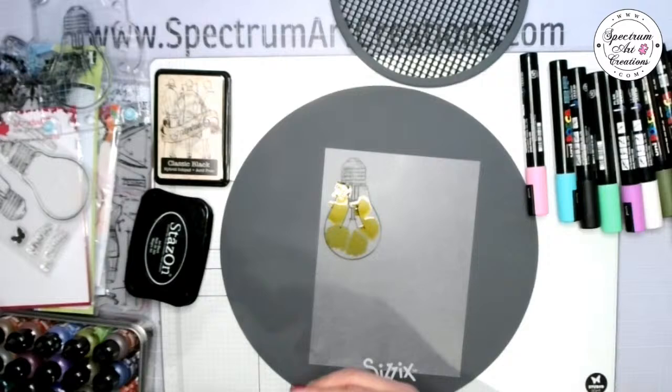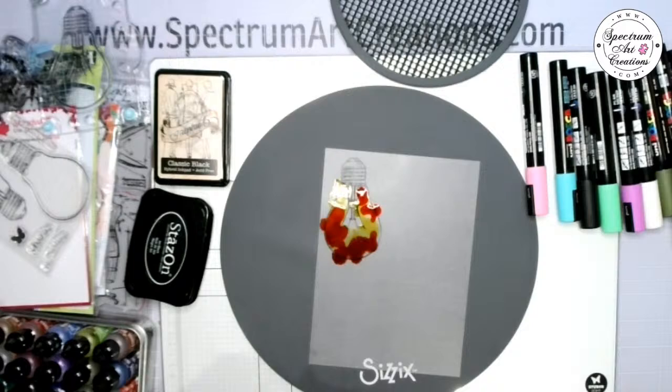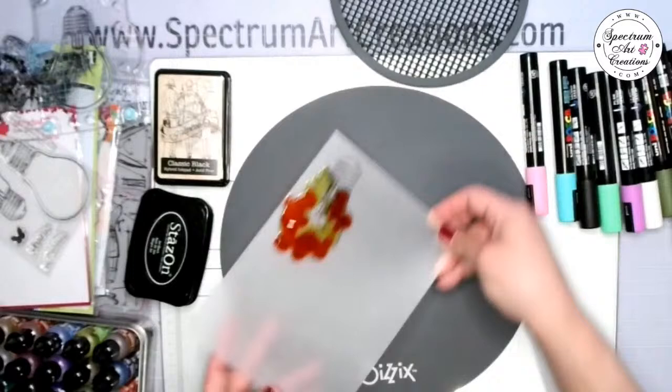Let's do some coral. Yep, that was my fault. And it doesn't matter, by the way, what happens in the back. If it looks kind of messy to you and you're going, oh my gosh, don't worry about it. Because, well, do I want to lift this right now? Or do I want to dry it first?